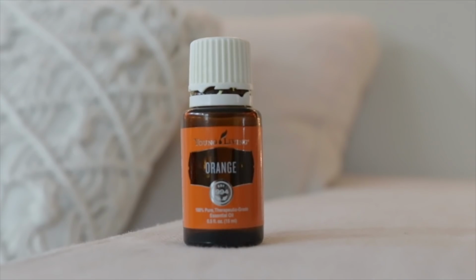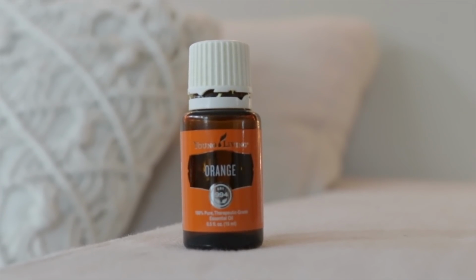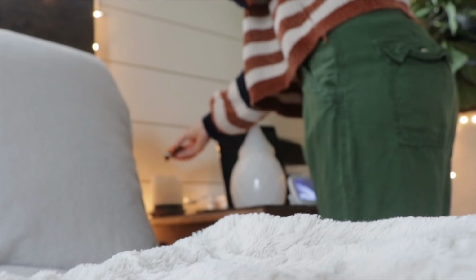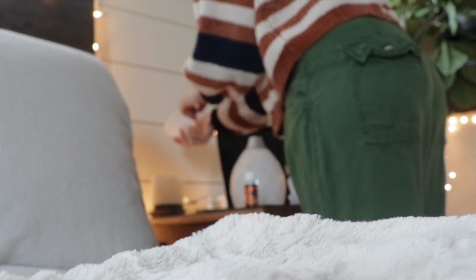Once my room is cleaned up, I always like to turn on my oil diffusers, and today I wanted to diffuse orange. Citrus oils are one of my favorite to diffuse. I feel like they're mood lifting, and also they're kind of non-offensive. So if other people are in the house, I just feel like they're not very likely to be offended by orange oil or lemon oil. It's basic, it's clean, it's uplifting.